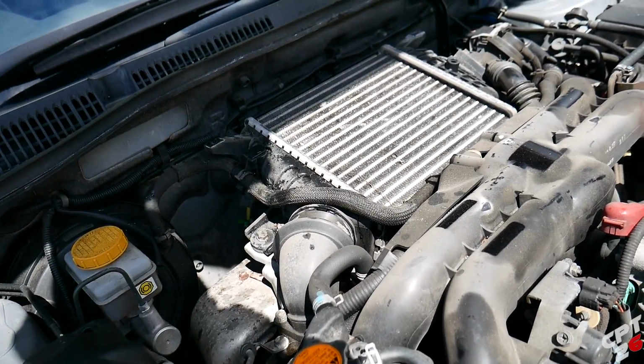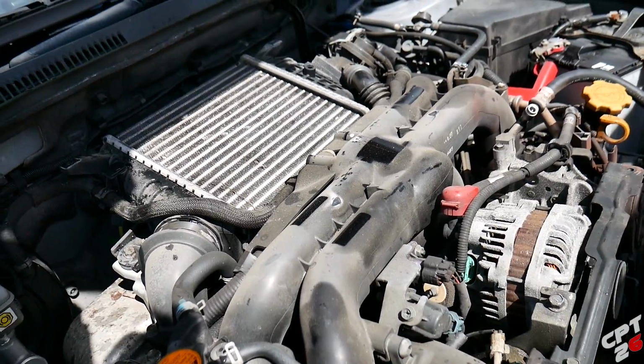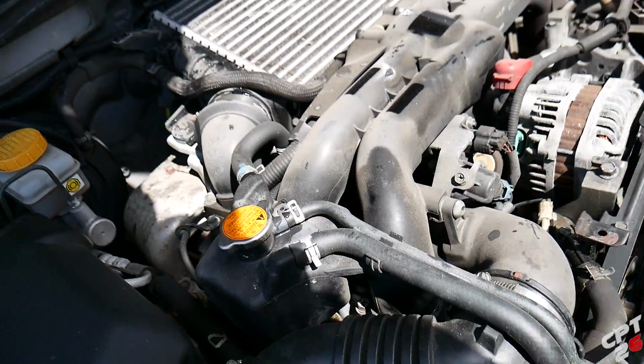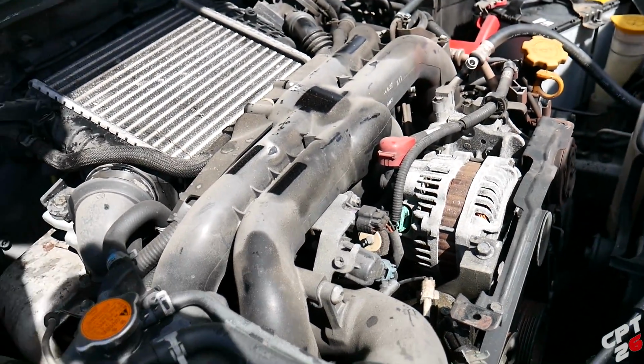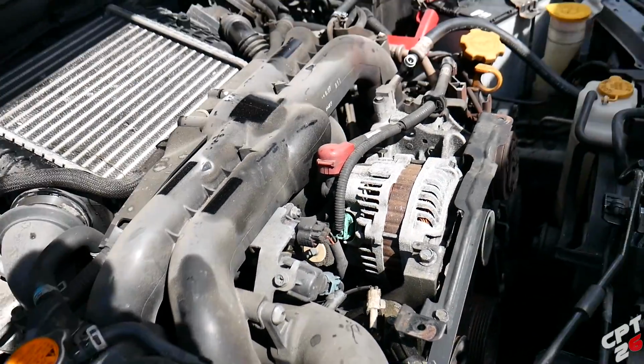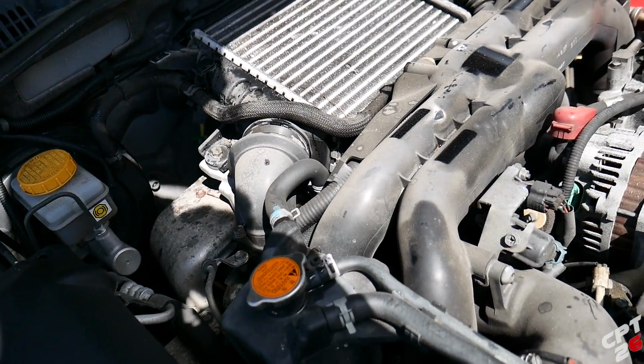Is this an EJ20 DET? Or is it a DETT? Let me know in the comments below. I'm not the know-all when it comes to Subarus. It looks like a single turbo. Could be wrong. I'm gonna take a closer look. But overall, the engine looks like it's in pretty good shape. Top mount intercooler. This is a 2-liter boxer engine, and they sound pretty good. I think these are good for about 250, 260 horsepower, if I remember correctly.